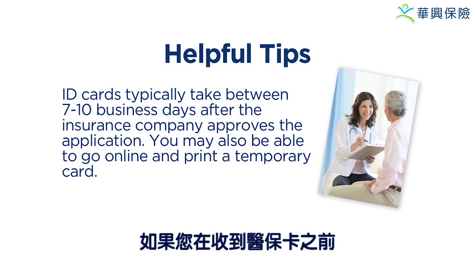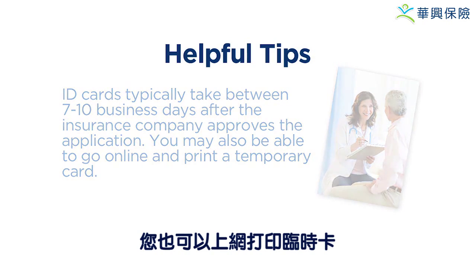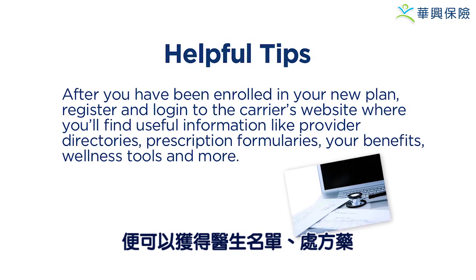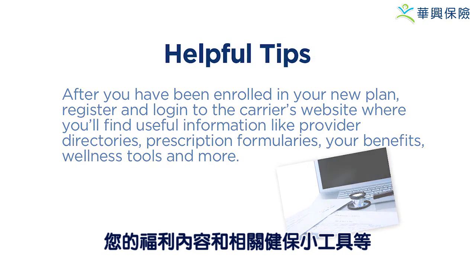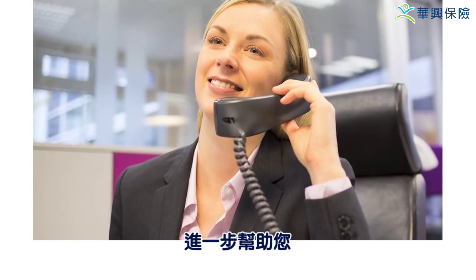If you need medical services and haven't received your ID card, talk to your HR manager. You may also be able to go online and print a temporary card. After you have been enrolled in your new plan, register and log in to the carrier's website where you'll find useful information like provider directories, prescription formularies, your benefits, wellness tools, and more. If you have further questions, your HR manager or employer can contact your broker to assist you.